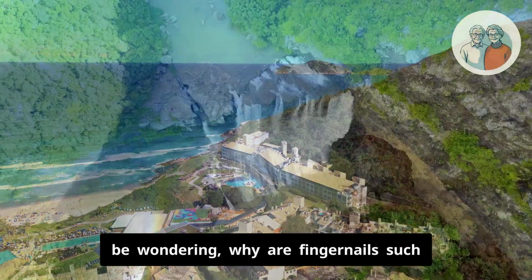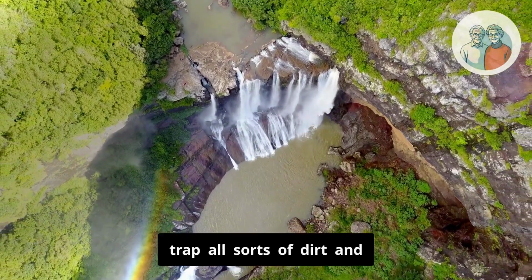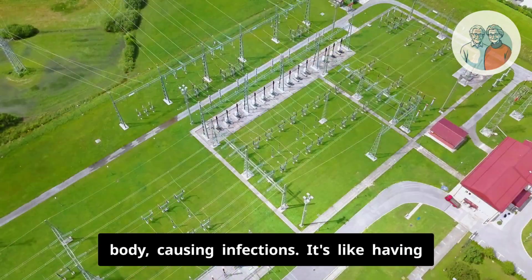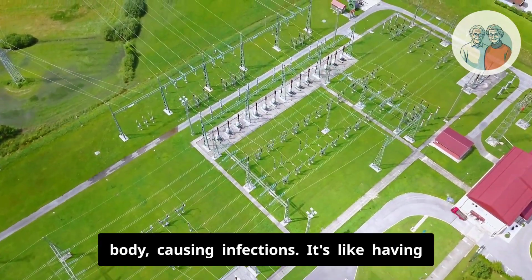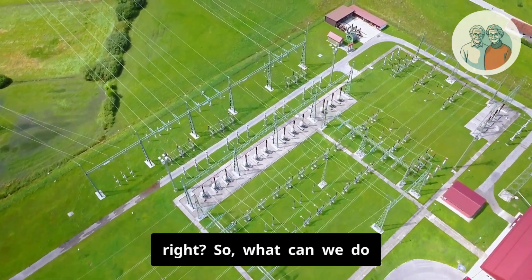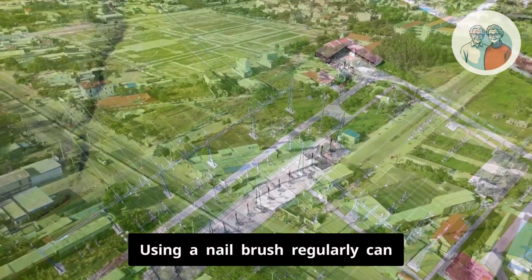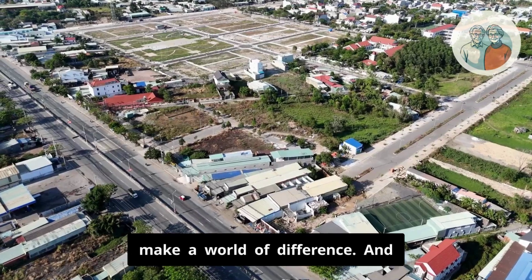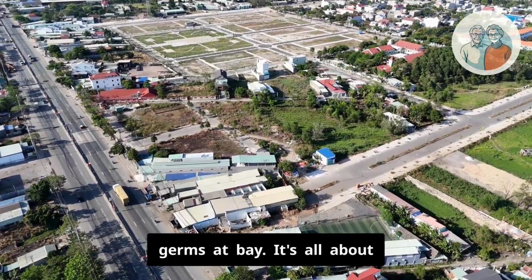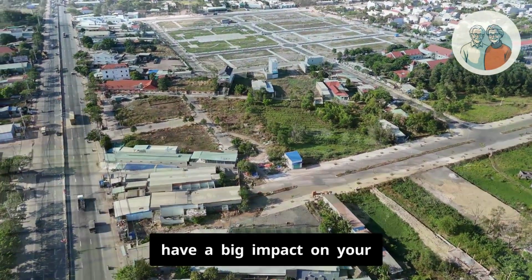Now, you might be wondering, why are fingernails such a big deal? Well, they can trap all sorts of dirt and germs, and these germs can easily find their way into your body, causing infections. It's like having a little germ party right under your fingertips. Not exactly the kind of party you want to host, right? So, what can we do about it? It's actually pretty simple. Using a nail brush regularly can make a world of difference. And keeping your nails trimmed? That's another great way to keep those pesky germs at bay. It's all about making these small changes that can have a big impact on your health.